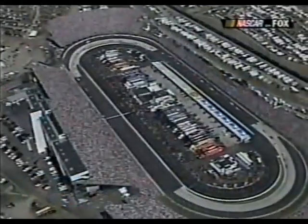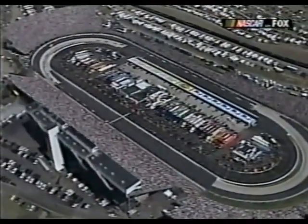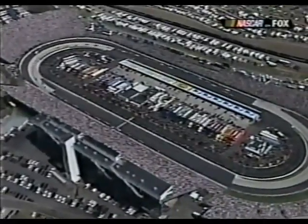Tony Raines is running in 12th, his best finish ever, 6th. Little remedial repair on Martin Truex's number 1, pushing down the front valance on his car. And Travis Quapple's gone behind the wall.